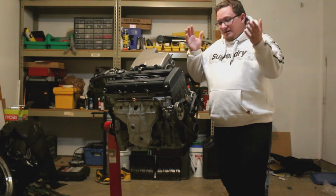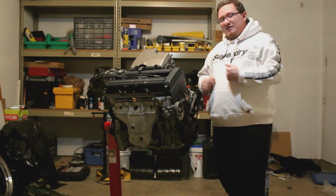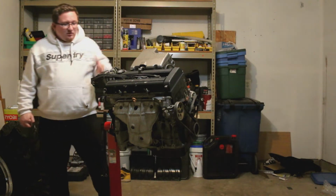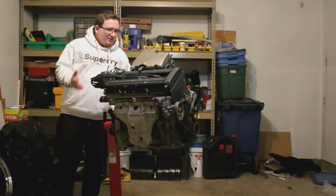This here is probably the most torquey non-VTEC motor you can possibly get in this engine configuration, the B series. When these were first released, these were all pretty much put inside of JDM CRVs. These weren't really found anywhere else.